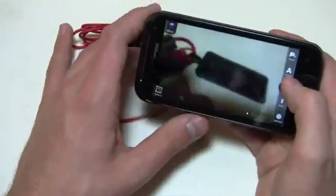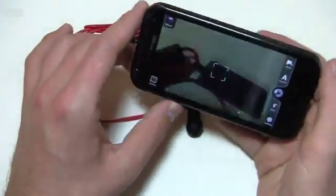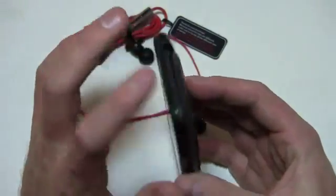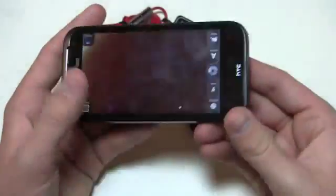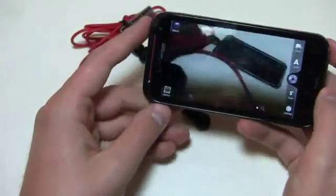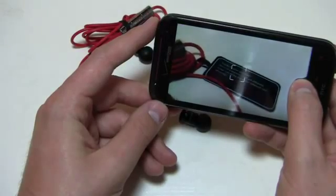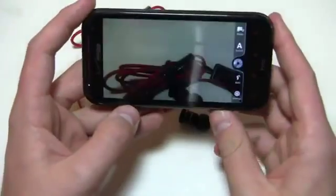We'll go ahead and focus in here on this text, and we'll let it focus in. Now, there's no physical camera button on the sides. You do get your volume rocker over here, your 3.5mm headphone jack up top with a power button. You've got nothing over here with the exception of your micro USB charging port, and then the front-facing camera obviously on the front. Now, I can press and hold here, and you'll see that it doesn't give me the option to press and hold without actually taking the picture.